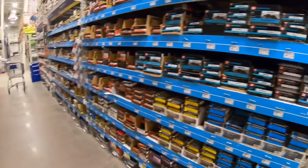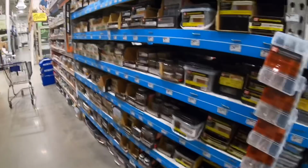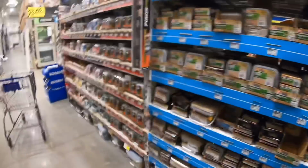All right, I've been up and down this aisle twice looking for hex head rough screws. If you guys see them, please scream and holler real loud.